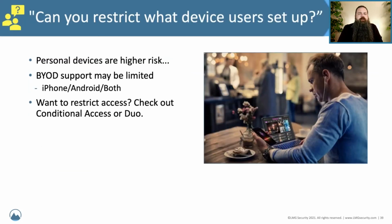Another question that we get pretty frequently is, can you restrict what devices a user sets up as their MFA device? And the answer for Microsoft is yes, but with some limitations. There are some very specific ways that you need to implement multi-factor authentication to be able to have control over this. Just doing it via security defaults or just doing it via the overall user panel is going to basically allow for any device to be used. If we want to change that, then we need to look into a little bit more restrictive policies and a little bit more targeted approach to the deployment of MFA.